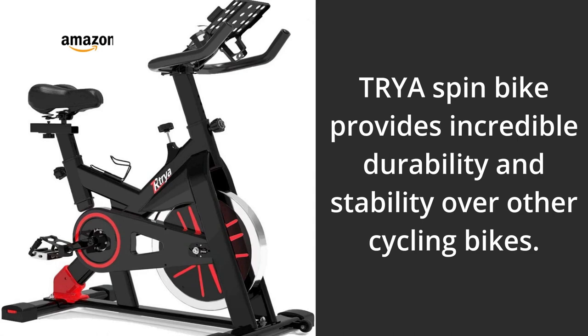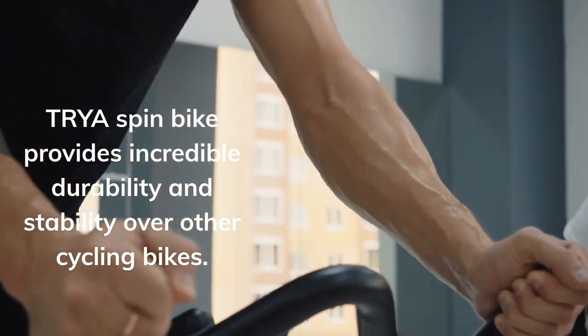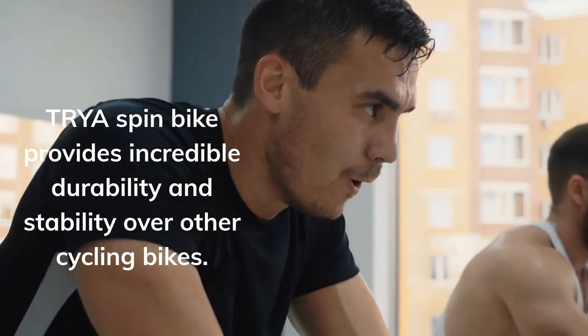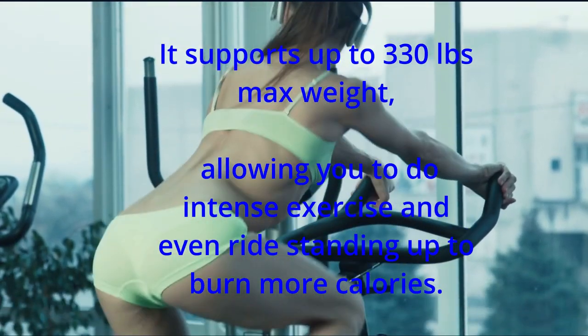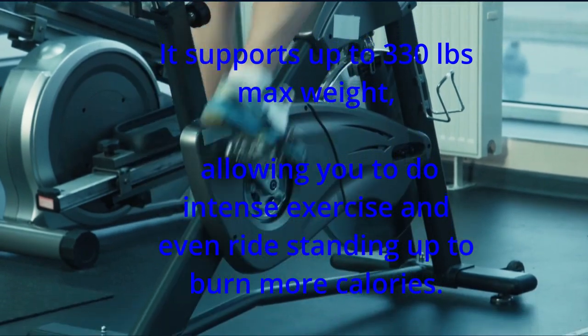TRYA spin bike provides incredible durability and stability over other cycling bikes. It supports up to 330 pounds max weight, allowing you to do intense exercise and even ride standing up to burn more calories.